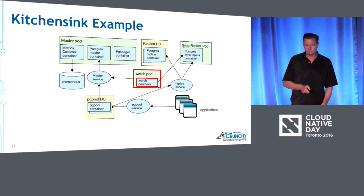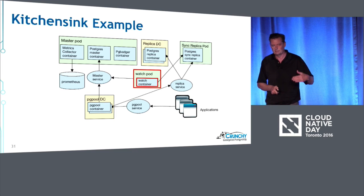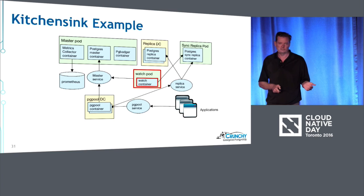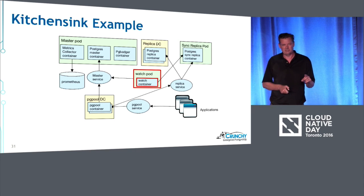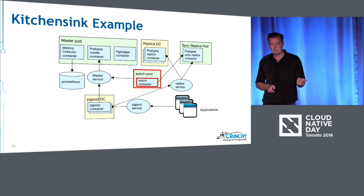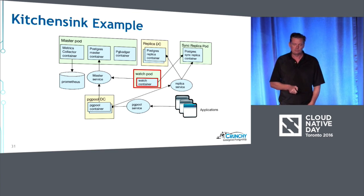There's also some things there. The PG pool is deployed. That's going to, again, load balance between the master service and the replica service. So it's another layer of load balancing. So in Postgres, only a master can do writes. Replicas can only do reads. So PG pool is the only thing I've seen smart enough to direct SQL traffic to the right endpoint based on the type of SQL statement. So there's a service in front of PG pool as well.